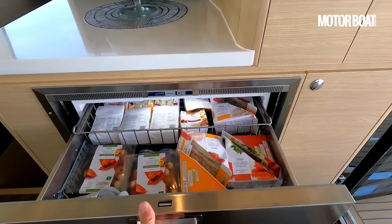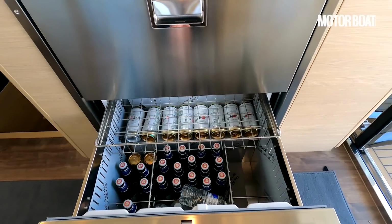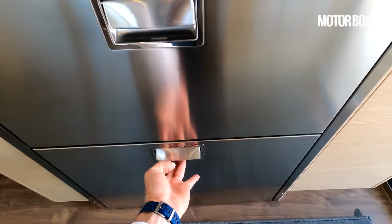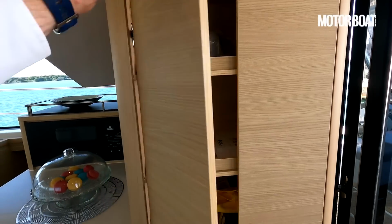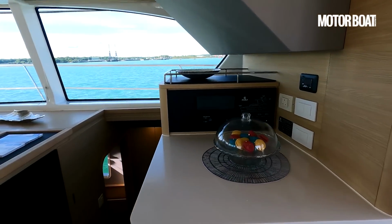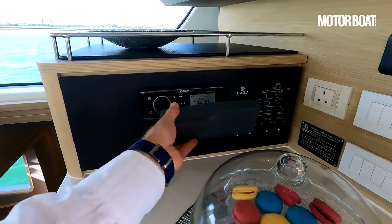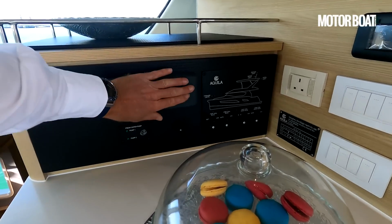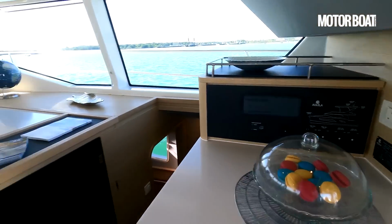Two big freezer areas. Again, rather nice to have them in drawers like that. They're that much more accessible than rummaging around in the back of a full height one. Lots more storage all around. So this is very much still almost an extension of the galley, but it's also got controls for the entertainment system and indeed the bilges down here, the bilge pumps.